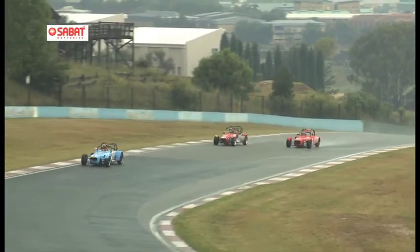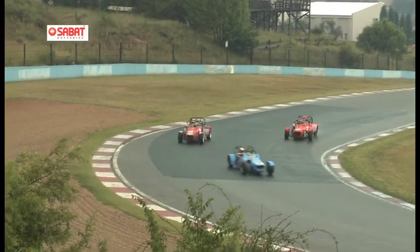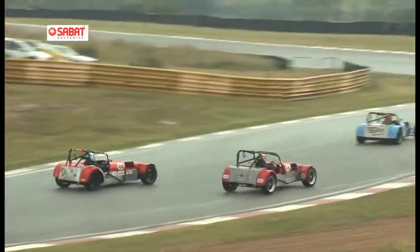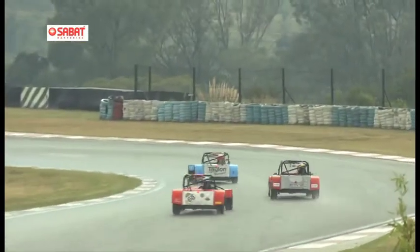Up at the top of the hill, Gearing and Kruger are side by side. Kruger goes around the outside of Gearing. Great move by Kruger to make that stick. He now goes after Gable.